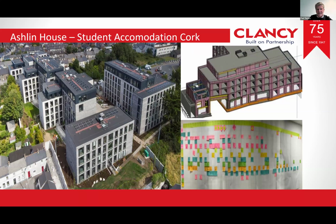Another job is actually done by Clancy, 200 or so student accommodation blocks. Again, light gauge steel, closed panel construction, repeatable design, repeatable delivery, and repeatable, standardized processes, resulting in huge savings when it comes to program.